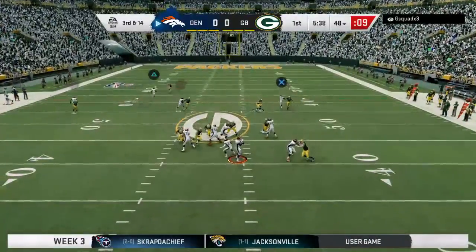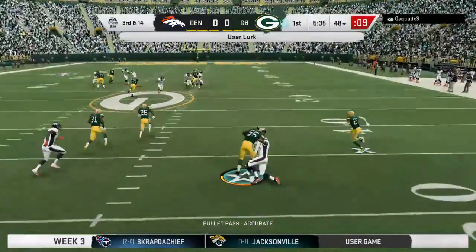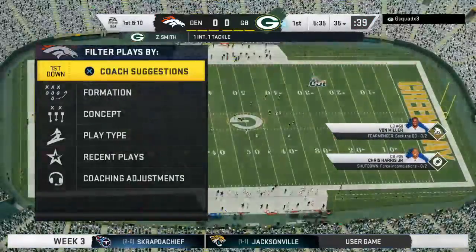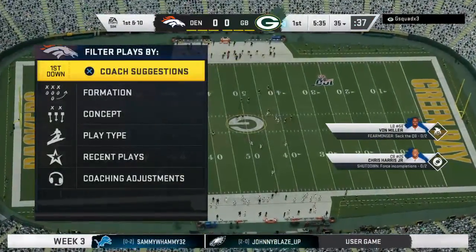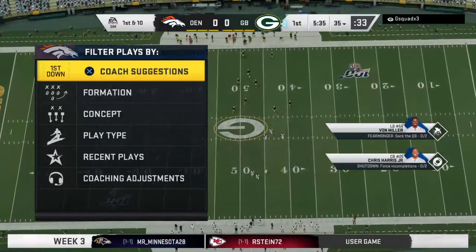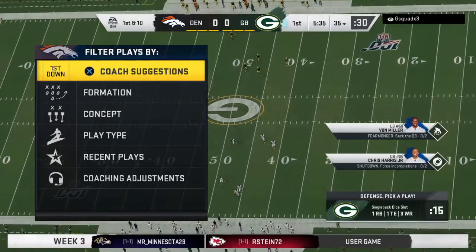On 3rd and long, it's Locke, into heavy traffic, and it's intercepted. Picked off near the 32. And his crew will take over with a football at the 35-yard line. Time will tell if that's an interception that rattles the rookie here. First drive on the road.